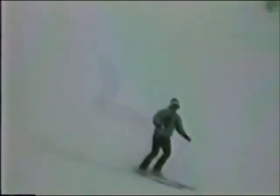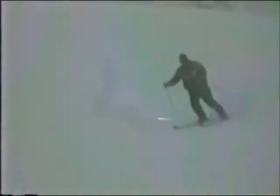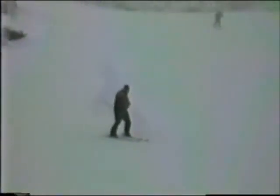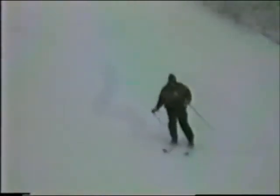One, two, three, four, five, six, seven. One, two, three, four, five. Little upper body rotation there, but I am not an instructor, hey, just videographing as I speed by.